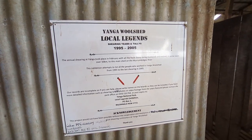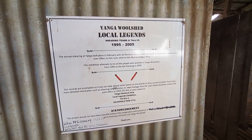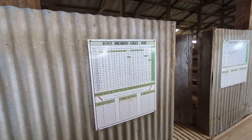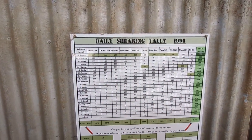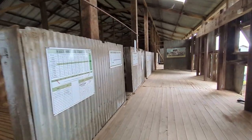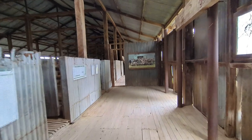This exhibition attempts to list all the people who worked in Yanga Woolshed from 1995 to the last shearing in 2005. And there you go. There's some people, how many sheep did you shear? 180! Oh, gee. Total 1,700 total. Yeah, I do believe you got paid per sheep. So, if you're a lazy bastard, then you wouldn't get much coin.